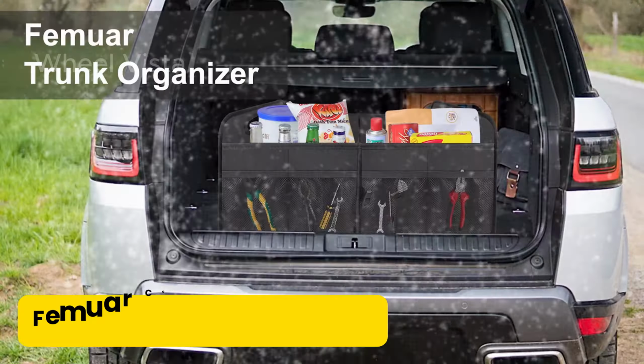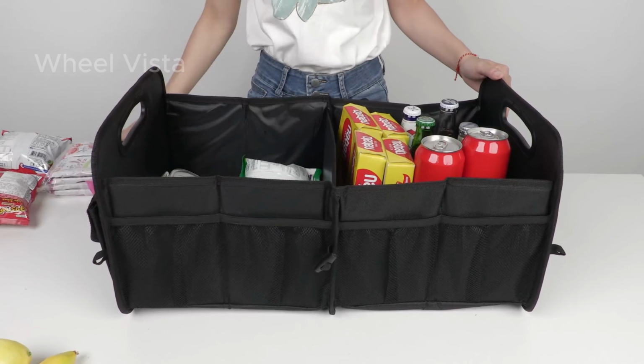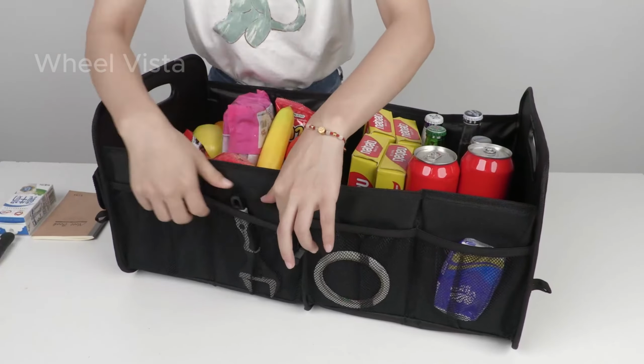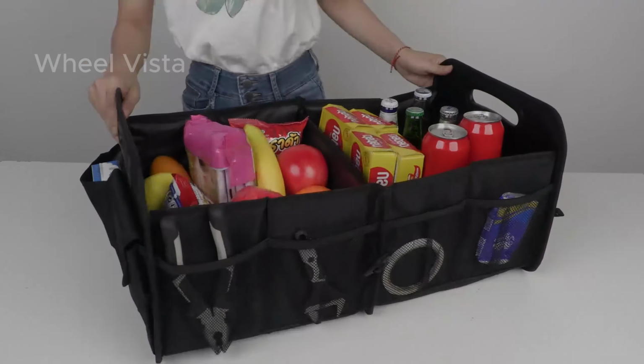Femuar collapsible trunk organizer. A messy trunk makes your whole car feel disorganized. This organizer uses waterproof 600D Oxford cloth and features removable dividers. It collapses when not needed and includes a non-slip bottom to prevent sliding during driving. Suitable for SUVs, trucks, and sedans. It keeps groceries, tools, and equipment neatly arranged. Cleaner trunk, cleaner look.